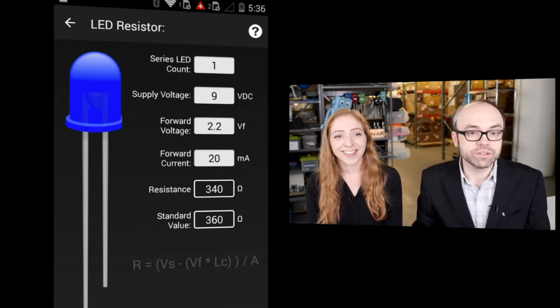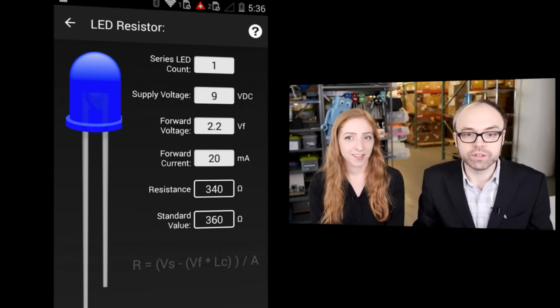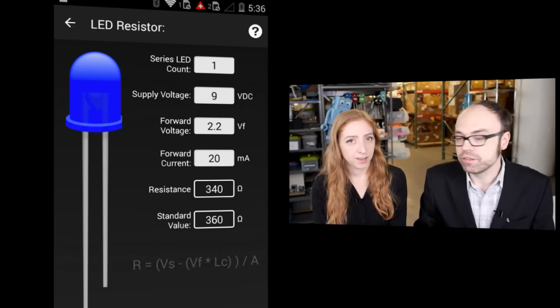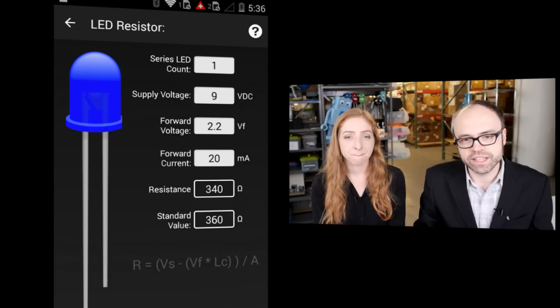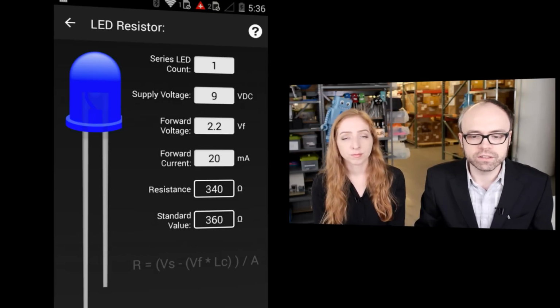Also the LED resistor calculator, where you can give it the value of your LED and find out what value resistor you need to power the LED. And you can punch in predetermined values for standard color LEDs, the 5 millimeter ilk.